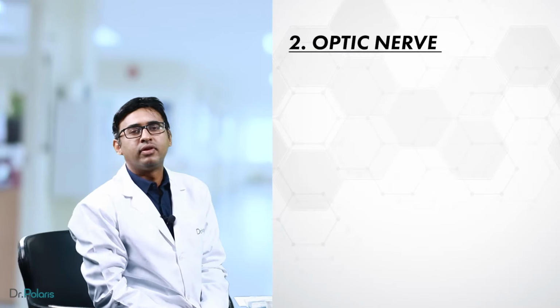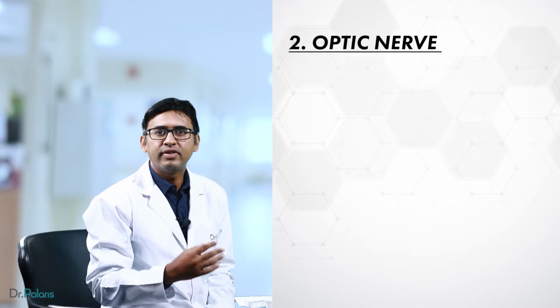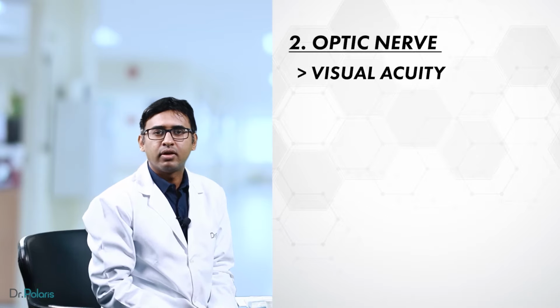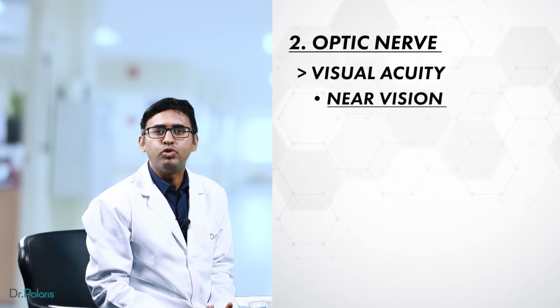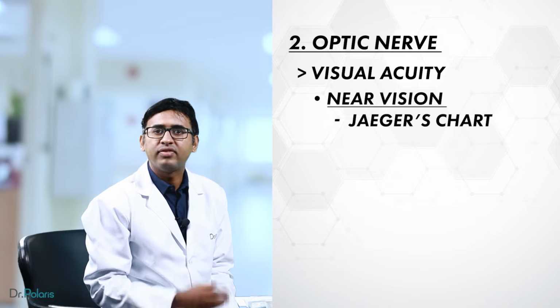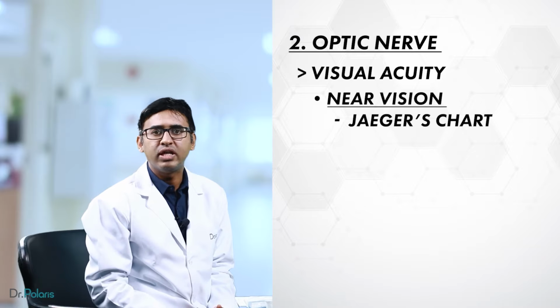The optic nerve has several aspects to its examination. The first thing that we examine is the visual acuity. Visual acuity is checked by checking both the near vision and the distant vision. The near vision is checked by using what is known as a Jaeger's chart. The Jaeger's chart has text written in different sized fonts. The patient should be able to read the smallest of fonts.